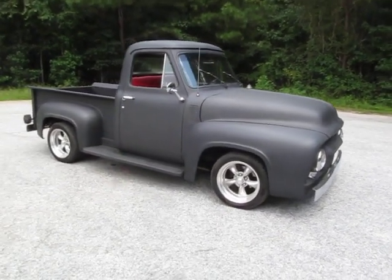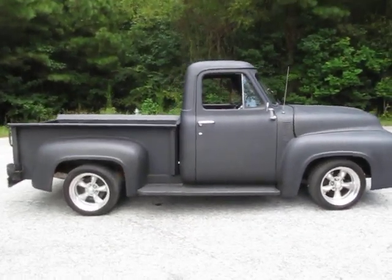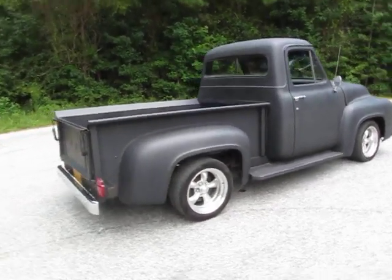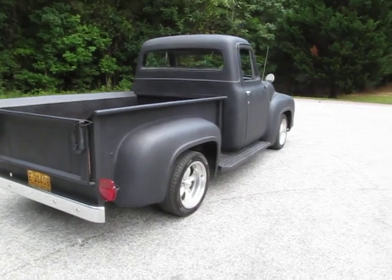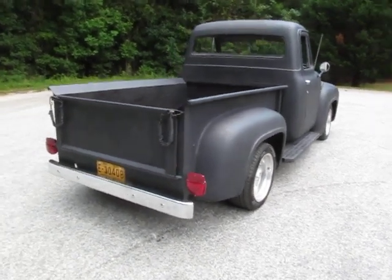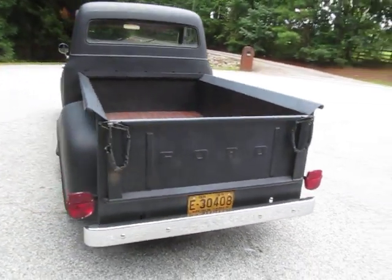So 17-inch wheels, newer tires. They got great tread on them. I did order a set of original style wheels from Summit Racing, and I had intended on putting some white walls. I was going to paint them red, put forward hubcaps and beauty rings on, and put some white walls on, and I never ended up doing that.